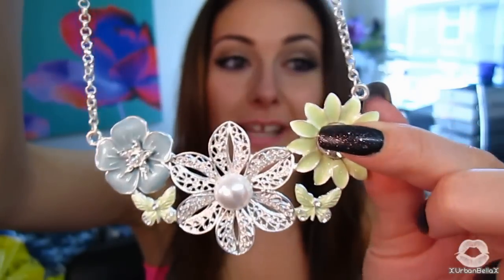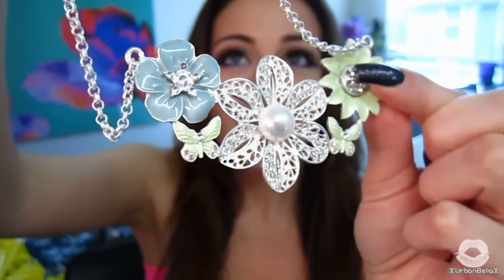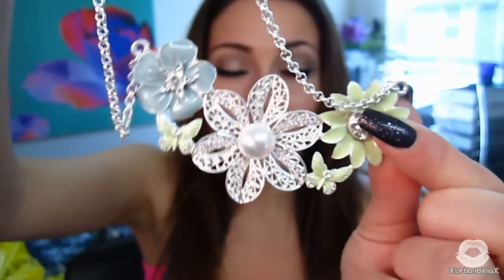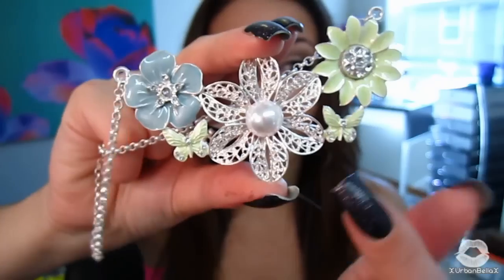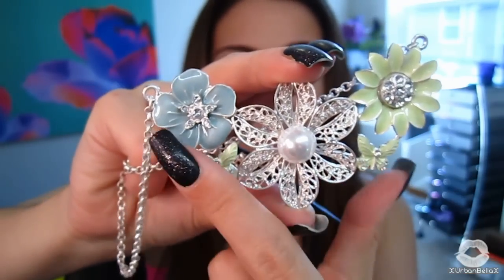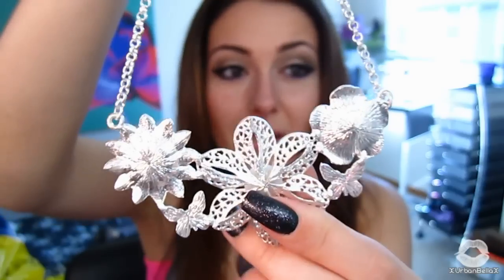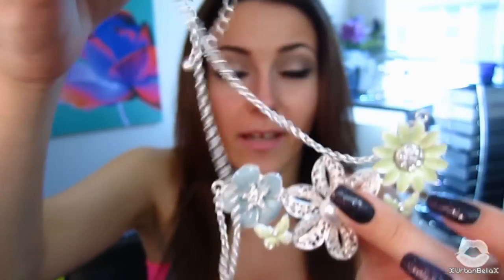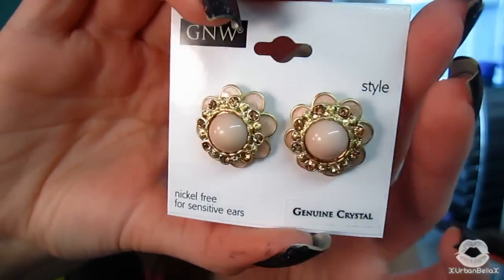This first piece here is actually from Fred Meyers, and I got this on sale for, I want to say, maybe 10 bucks. It was like 50% off, and it is a really pretty floral design. It has these three pastel flowers with a big old pearl and two little cute butterflies with rhinestones like this on the back. And it has a really nice silver chain. And it was originally $19.99.